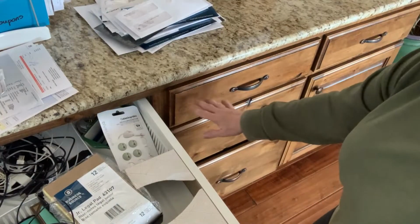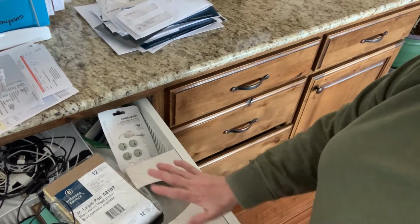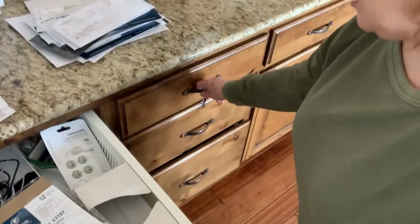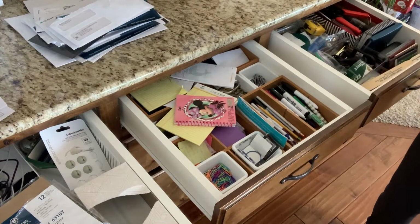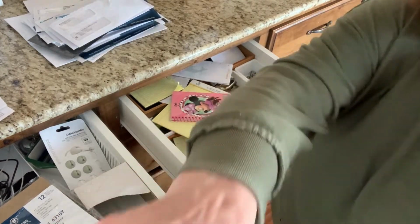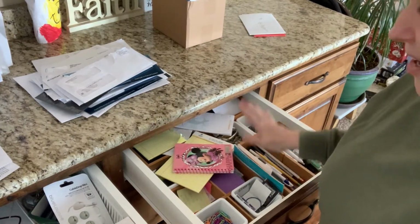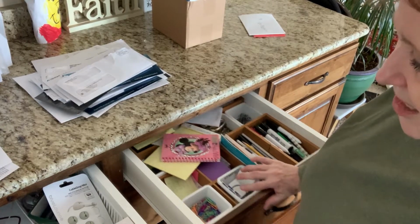All of these drawers that are here at one time were very nicely organized, just not anymore. So we're going to need to go through all three of these drawers and just get them so that we can find things. You can tell I had organized this one at one time, but we've just gotten too much stuff in there. We need to relook at it, see what we need now, what we don't need.